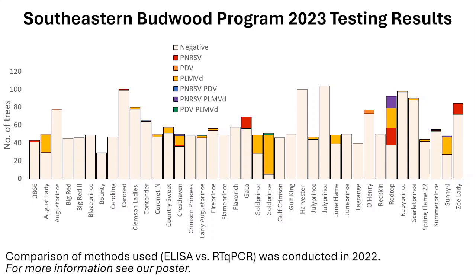So when you said they were pollen transmitted, or viruses that can be, when we've had these mother blocks that have been established, some of them for 6-8 years, and we'll get an isolated tree that tests positive, we don't see an expansion of that virus in neighboring trees. Right.